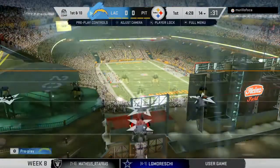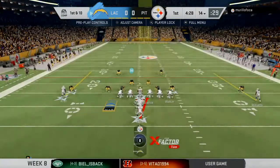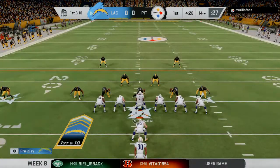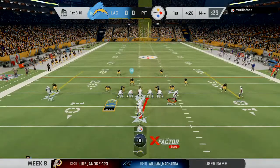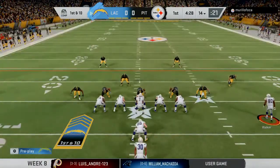Ready. Not today. Motion. Check motion, man. Put your hands on him.